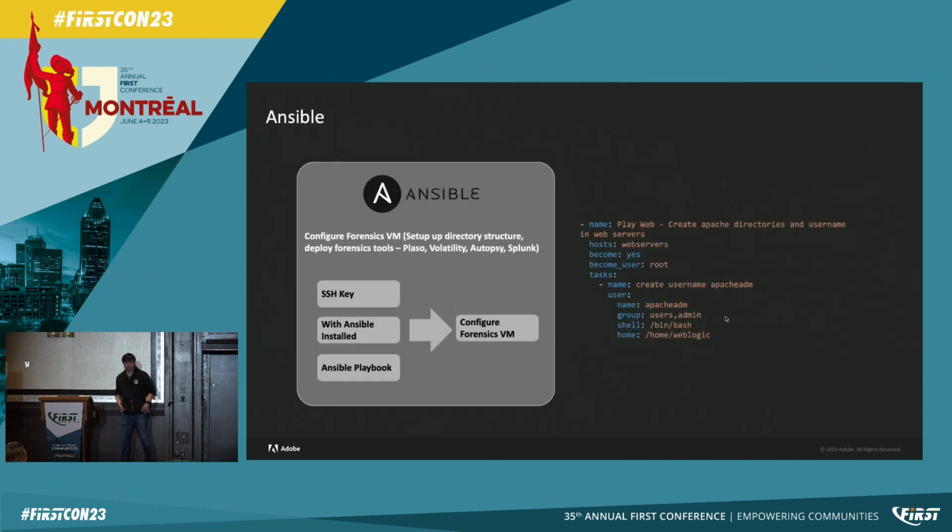Ansible. We use Ansible to configure the forensics VM. For example, setting up the directory structure, deploying forensics tools such as Plaso, Volatility, Autopsy, Splunk, etc. Ansible needs to log on to the host using an SSH key, so you need to generate an SSH key pair or use an existing SSH key pair.